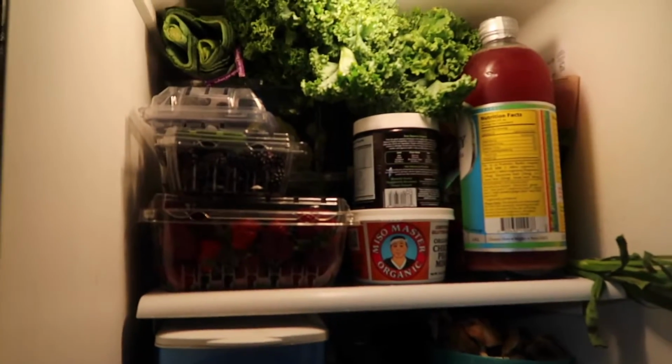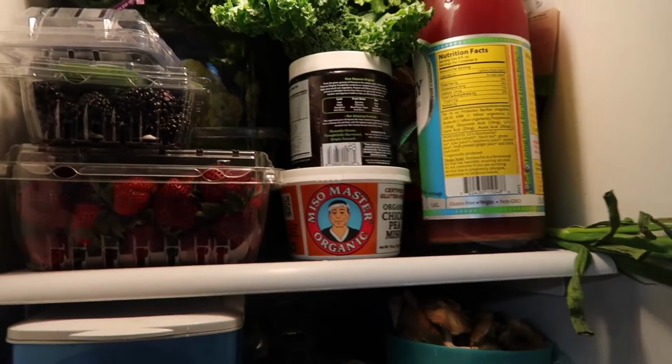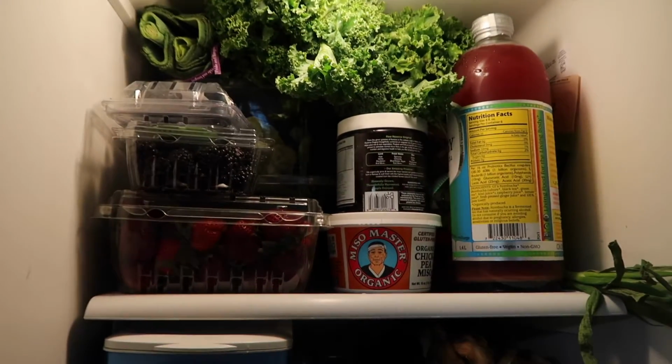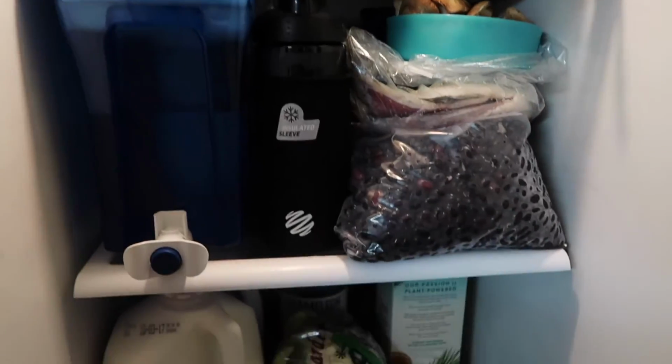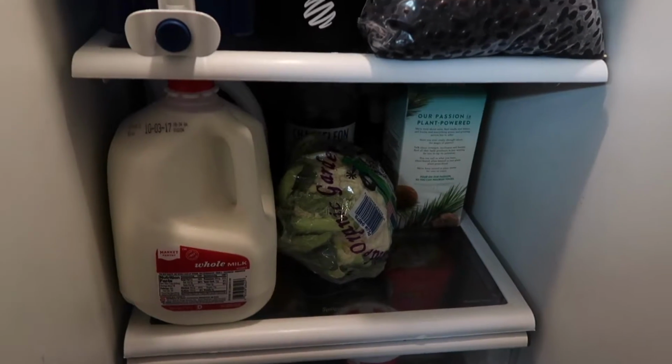Alright guys, so I'm done with my grocery shopping. This is what our fridge currently looks like. There's stuff in the freezer, and there's stuff on the counters, and I'm about to make breakfast myself, and then I'm gonna kind of walk you through what all I got and tips and tricks and ways to save.